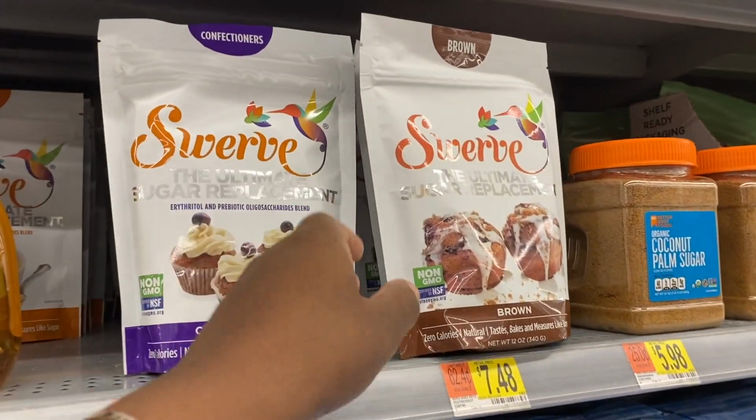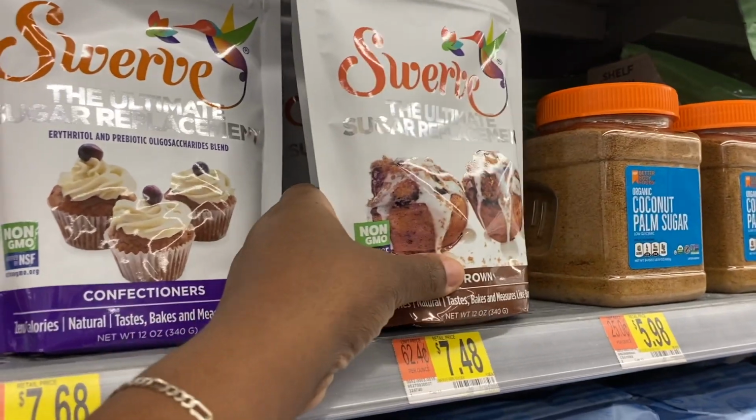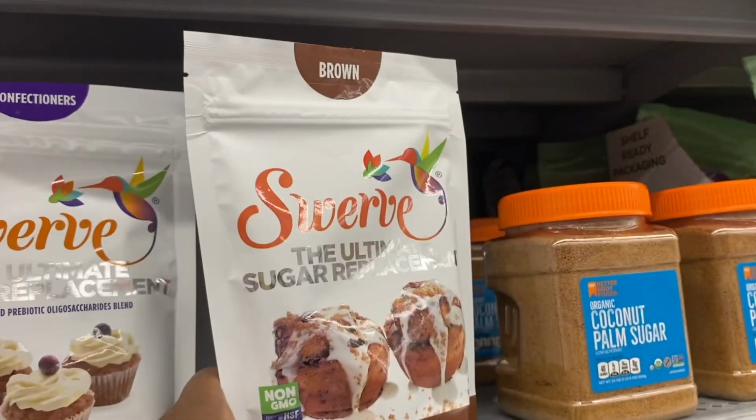I'm running low on brown sugar Swerve, and I want to make my coconut caramel apple crisp again because I have some chayote at home. So I'm going to pick up a pack of these.